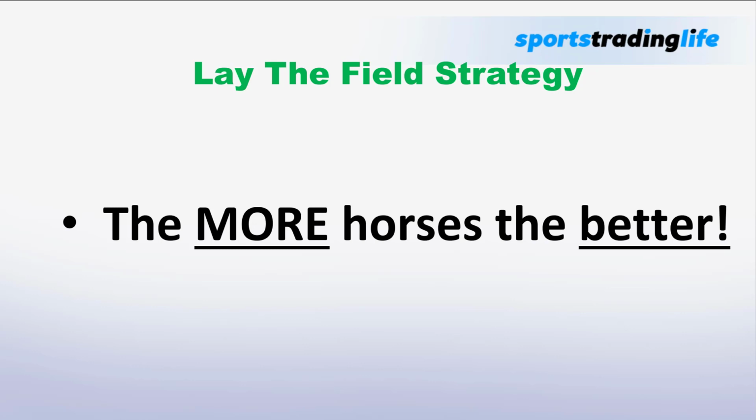It also gives us more horses to potentially be matched on as well, because if we were laying at something like 1.5, we get 2 horses matched, that's great. But if we get 3 or 4, then we are really in the money. So with this in mind, the more horses, the better, and you really want to try and avoid the small fields of 5 horses or less. Those races are probably not great for the Lay the Field strategy. So you probably want to stay away from those ones.